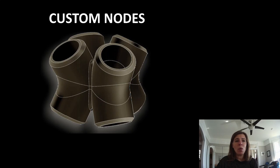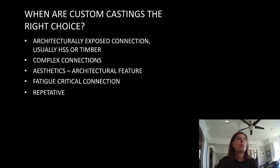Okay, the big one, the cool one that you guys want to talk about is custom nodes.